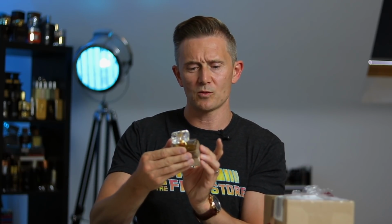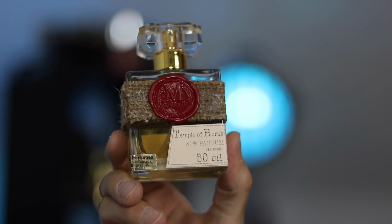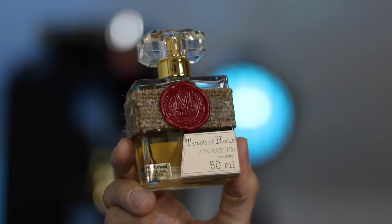So that is good. Now, Temple of Horus. I'm not really sure what we've got in this one. Let's just smell it and see how it smells, shall we? Let's go on this part of my arm. Again, very nice handcrafted bottle. Got the material around here and the wax seal on there. What is going on here? This is sort of like a very smoky, burning type of smell.